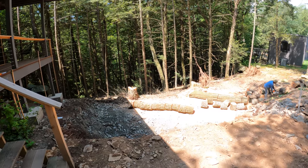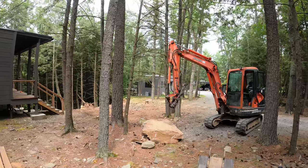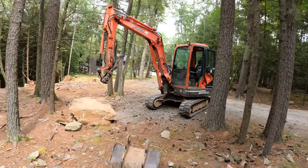Stay here, just picking on my machine. They dropped these two trees. A few days later, all those trees are down. My machine's at another job. They dig out these stumps.